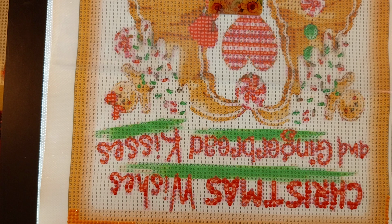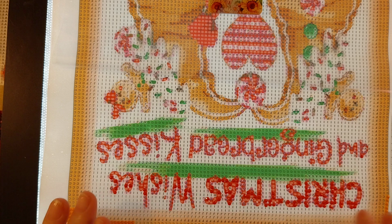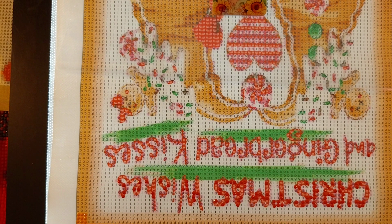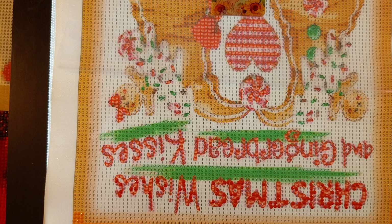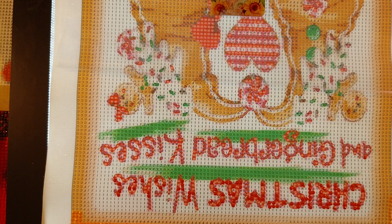Okay, let's see. So we already did this over here. Well, I think it will be easy progress as we go along. So this top part will be, I think, well, I don't know, I would call it pumpkin color. And then the next line will be like caramel color. So we will see. There we go.